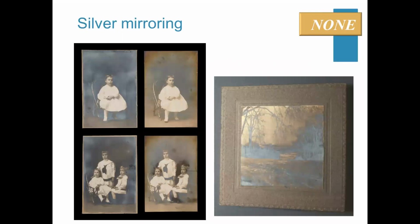Iridescent silver mirroring is a byproduct of oxidation of the silver image in gelatin silver developed-out processes and a few other processes. With no other issues, the condition priority for these objects would be none. Treatment to reduce the mirroring or its impact is possible, and photography with special filters may reduce the glare, but these objects are stable.